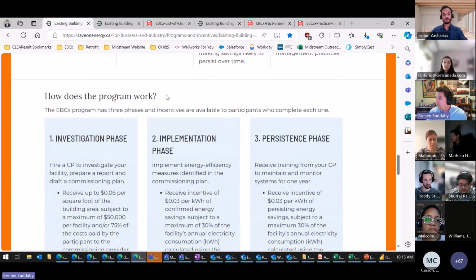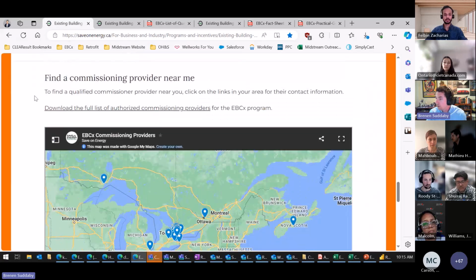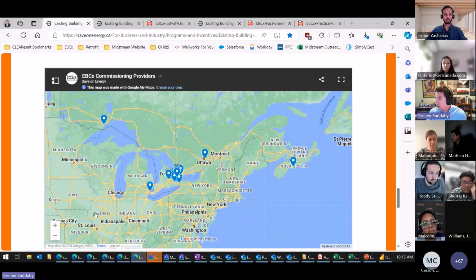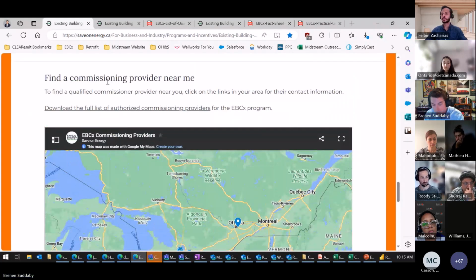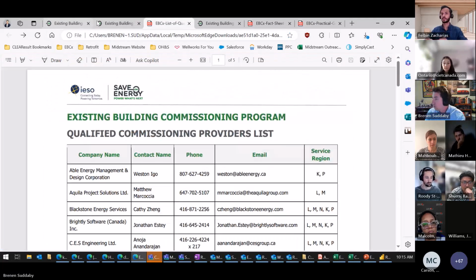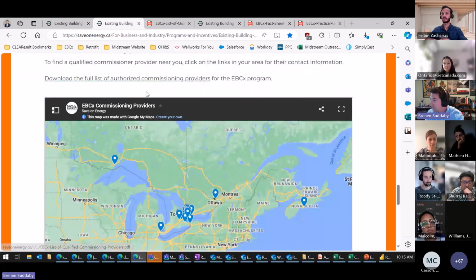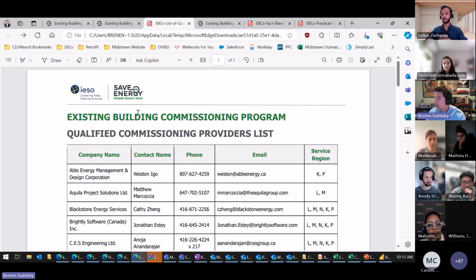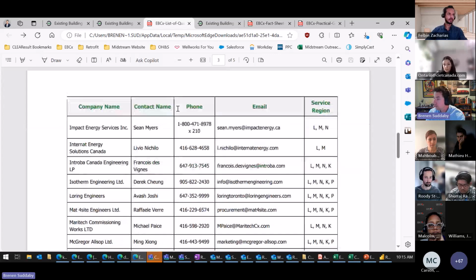And if we scroll down a little bit further, we can talk about the phases that we covered in this presentation, and finally, our commissioning providers. There's an interactive map here, so you can click on or zoom in to get more details. And if you'd like a full list of the commissioning providers, I'm just going to switch tabs. By clicking on the link here at the top of the tab, this will bring you into a PDF copy of the qualified commissioning provider list. This will cover some high-level details like company name, contact name, phone, email, and service region. So I'll do a quick scroll of this as well, but I encourage you to go to the website and click through.